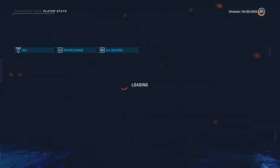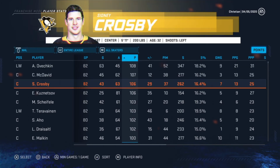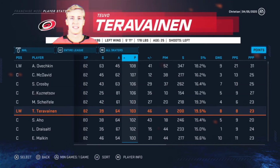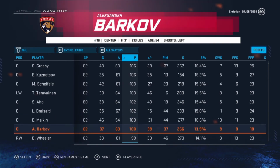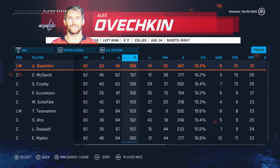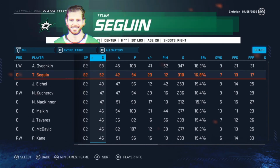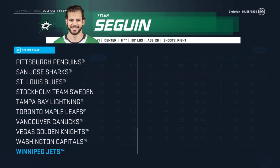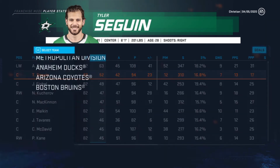Now let's look at the entire league in scoring. Alex Ovechkin had a monstrous year with 63 goals and 108 points. A lot of players with over 100: McDavid, Crosby, Kuznetsov, Scheifele, Teravainen, Aho, Draisaitl, Malkin, Barkov. That's insane. So 1, 2, 3, 4, 5, 6, 7, 8, 9, 10 players with over 100 points. That's crazy. Only 2 with over 50 goals, Seguin and Ovechkin.